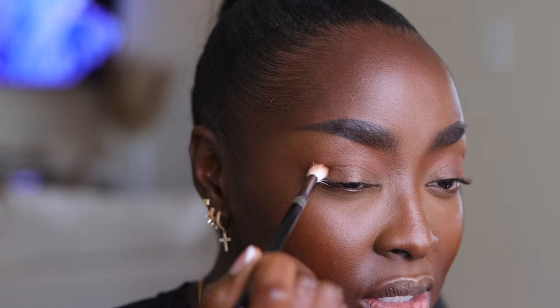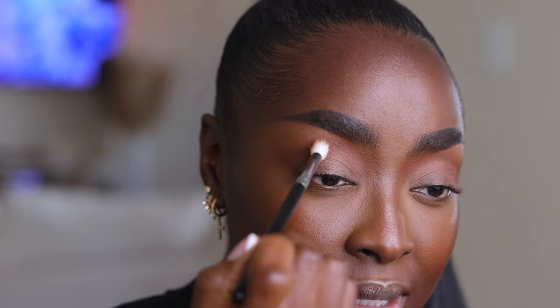And then a smaller, more tapered brush. This is the, oh, Avita Joseph from Ghana. I've had this for a long time. Taking that dark brown color and let's just go right up in here to deepen this out.